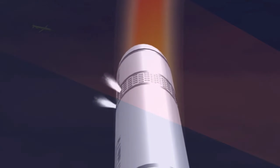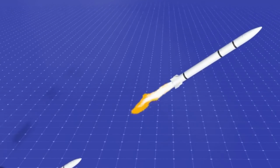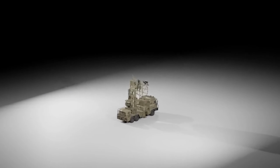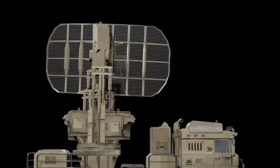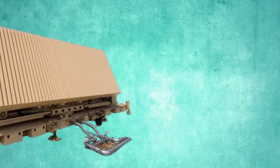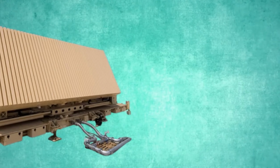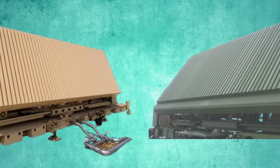While the Arrow 3 races upward, the Green Pine Phased Array Radar keeps feeding it updated information. The radar tracks both the incoming warhead and the interceptor, sending real-time uplinks to refine the missile's trajectory. These constant updates let the Arrow 3 react to any unexpected changes in the target's flight path, like sudden bursts of speed or last-minute course shifts. Every small adjustment matters. At these speeds, even a minor error can mean missing the intercept by miles.